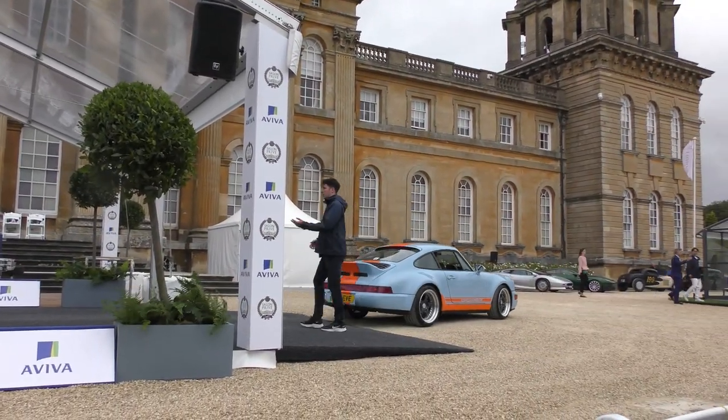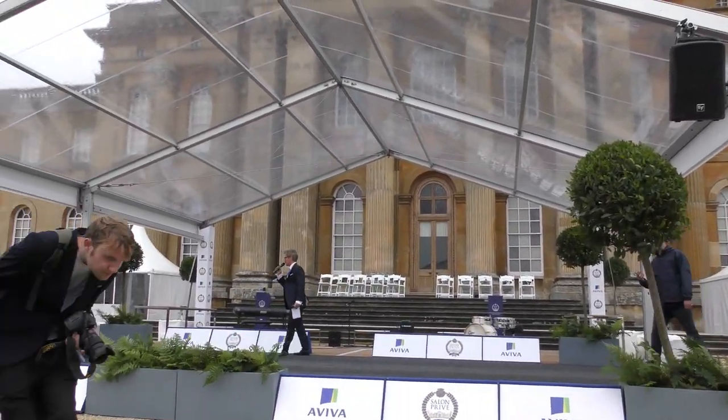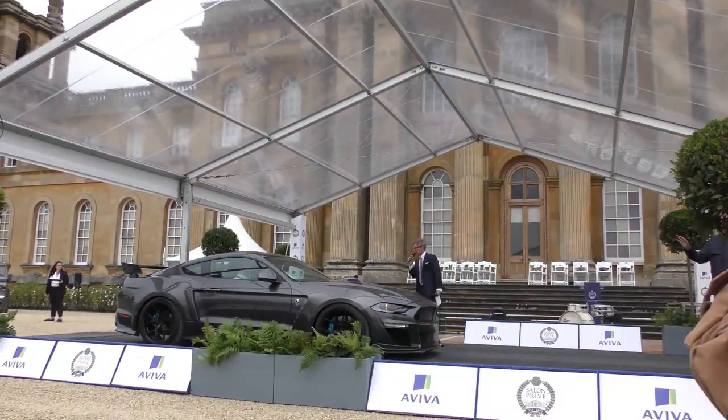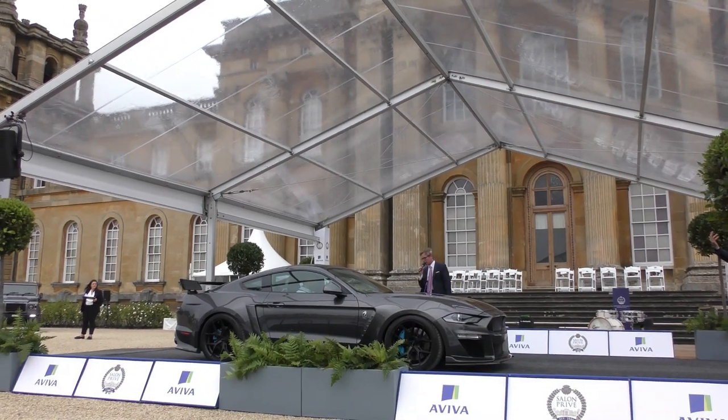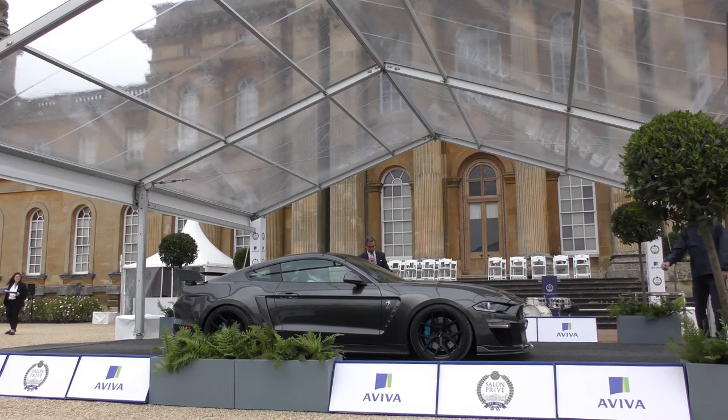Completely the opposite end of the scale. This, Clive Sutton. Many of you will know Clive, one of the most reputable dealers in the UK. This is Clive's son, Luke.